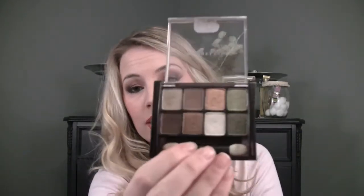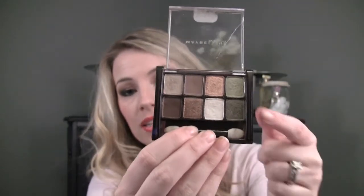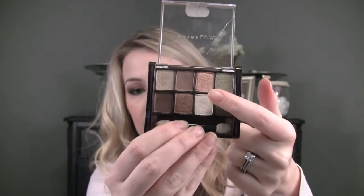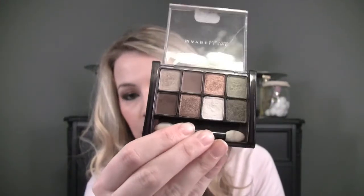For a drugstore palette, I use this all the time and I love it. And it's from Maybelline, and it is called Sun-Baked Neutrals. And this is just a really pretty neutral palette, but it also gives you a couple of greens for a little fun option there, and a really nice gold. And I absolutely love it. I think it's so wearable, but you can totally make smoky eyes out of this too.